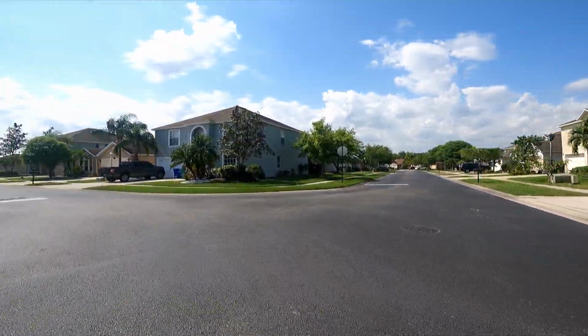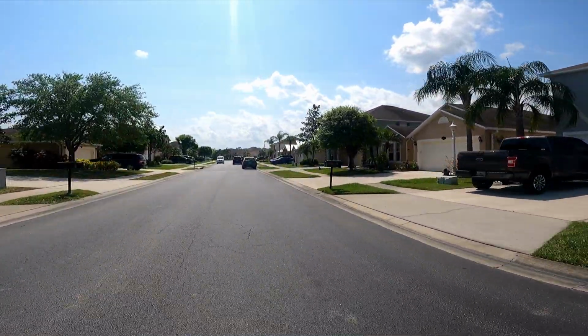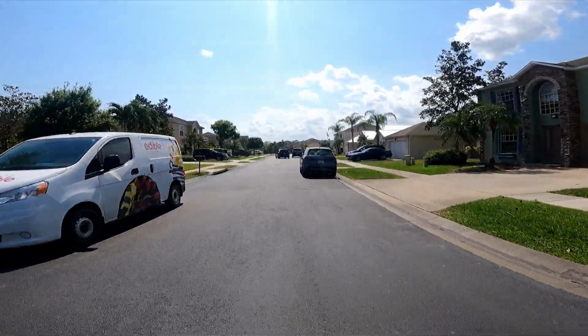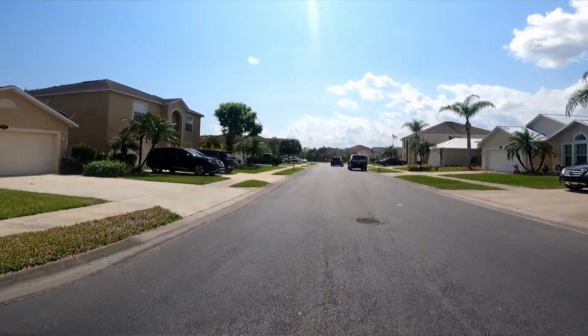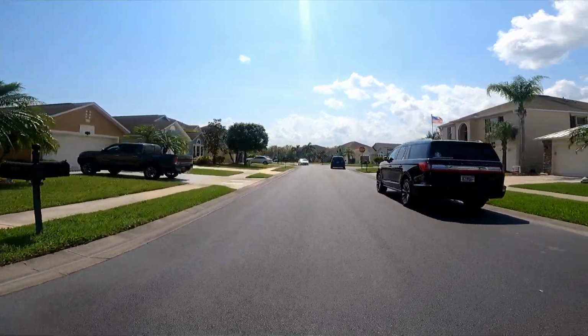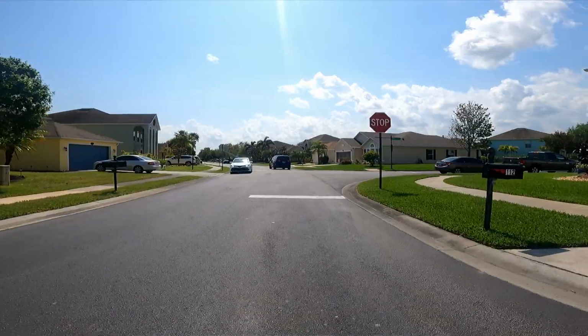This pays for amenities such as the community pool, basketball and tennis courts. The fee also covers maintenance for the common areas, reserve funds, and security for the subdivision. As you can see, the landscaping is very nice and everything looks well taken care of. And now we can start to see those two-story big homes that I was talking about.